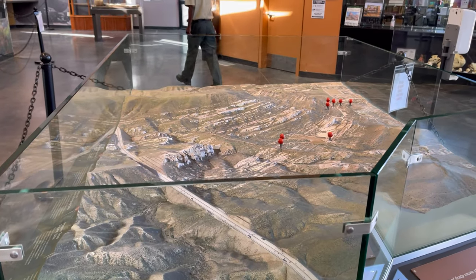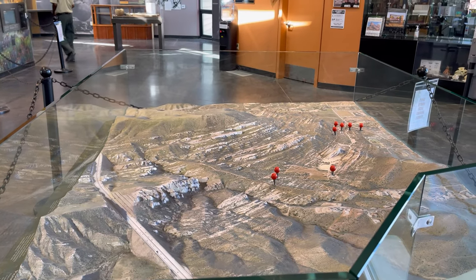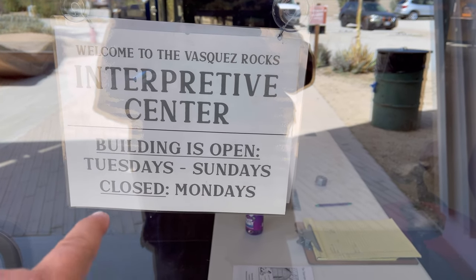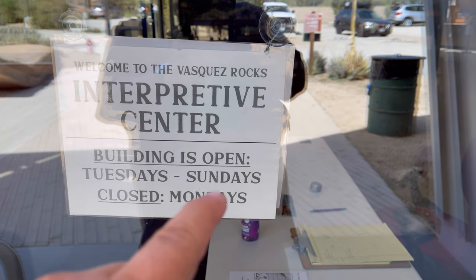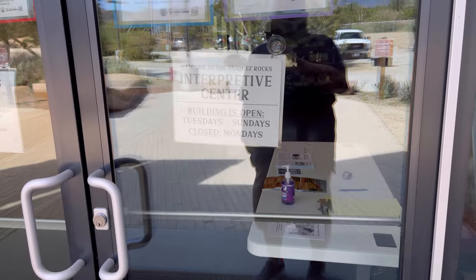All right, enough talk, and we'll head on out to the rocks. Here's a quick note before we leave. The center is open Tuesday through Sundays, closed on Mondays. And I think they open at 7 a.m.